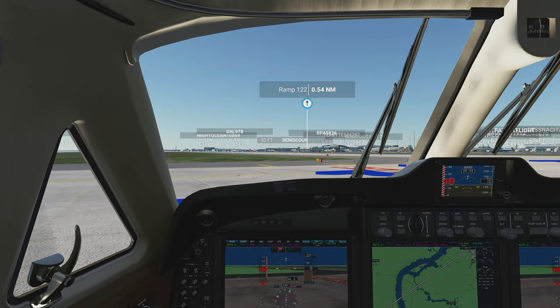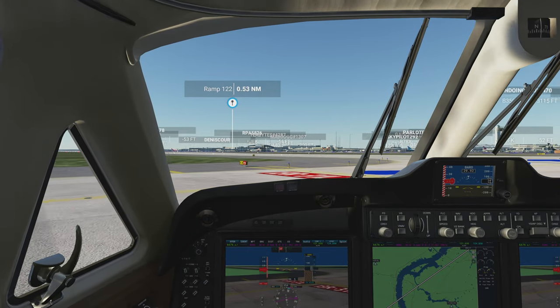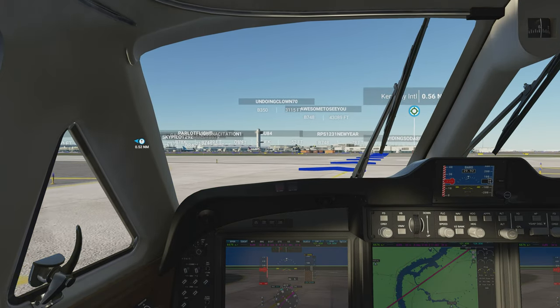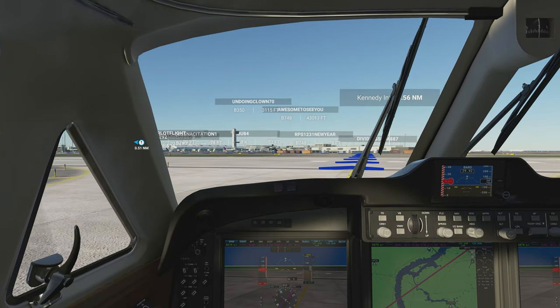Taxi to and hold short runway 4 left by a taxiway Charlie Echo Charlie Delta really cross runway 31 right Delta Bravo Delta Alpha Alpha Kilo cross runway 31 left Kilo Kilo 1 JetBlue 84.